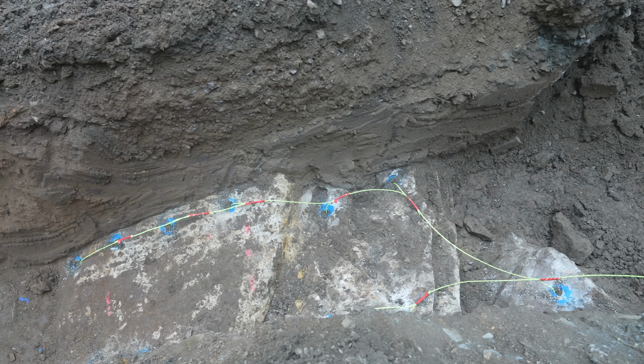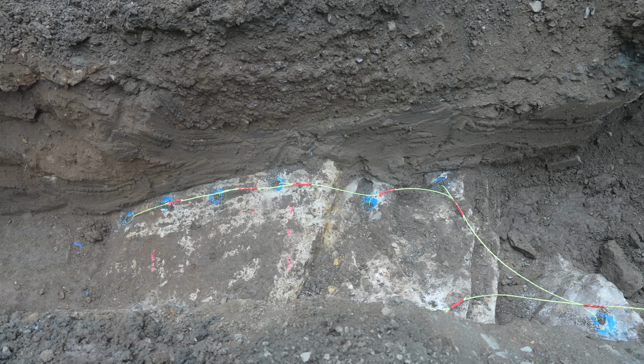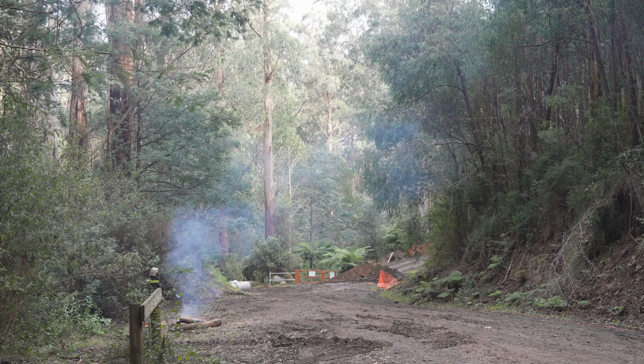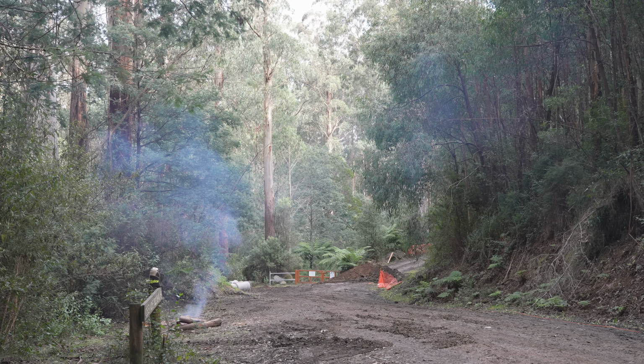Alright, 12 holes in here, and it's a live one, so hold on tight. Okay, here we go, 12 hole deck cord shot in the forest. It's going to be a loud one. Hold tight.